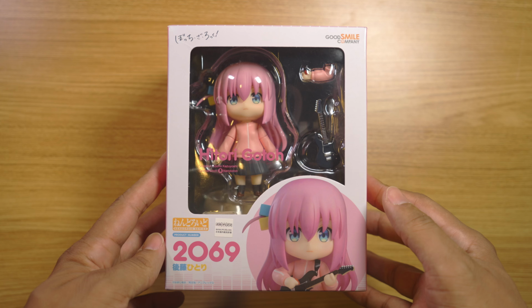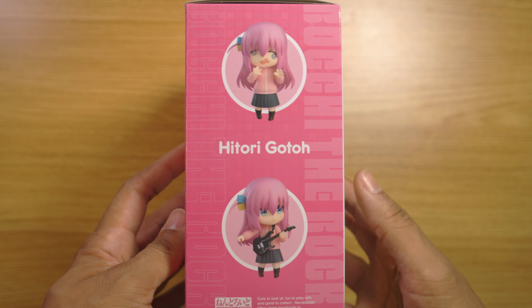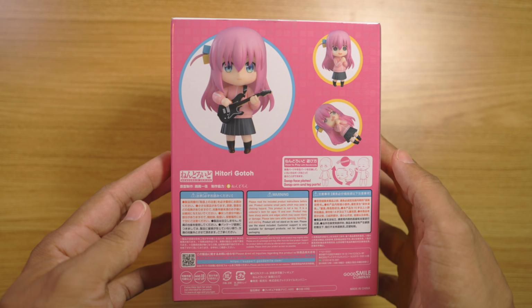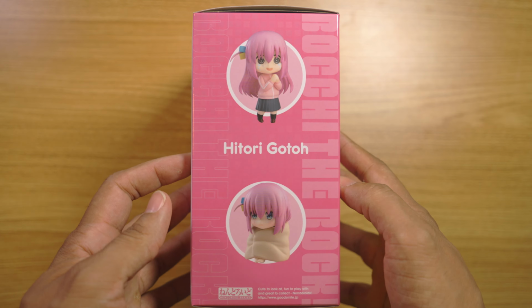Now, moving on to the final Nendo of this video, and one I'm also thinking about getting a second copy of. It's going to be none other than Hitori Goto, aka Bocchi. And I absolutely love this anime. So when I saw this go up for pre-order, definitely an instant pre-order for me. And she just makes such a good Nendo with all of her facial expressions. And the ones that they included with this Nendo are absolutely terrific.